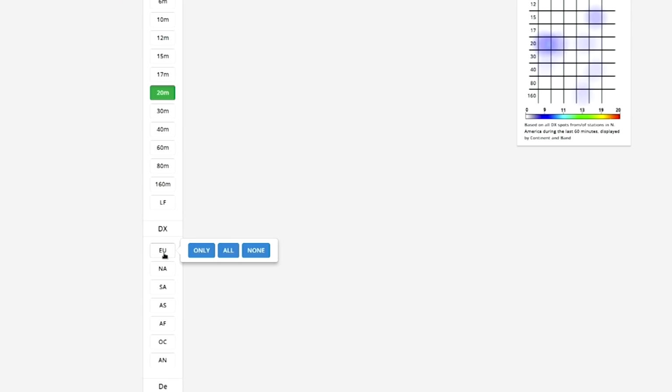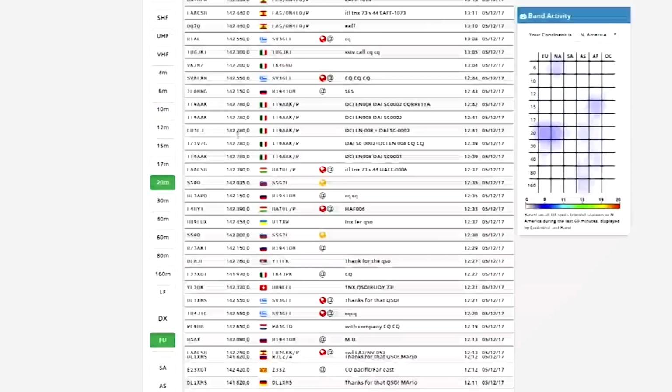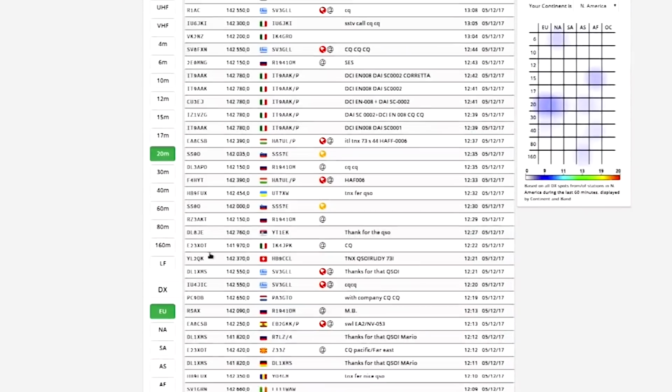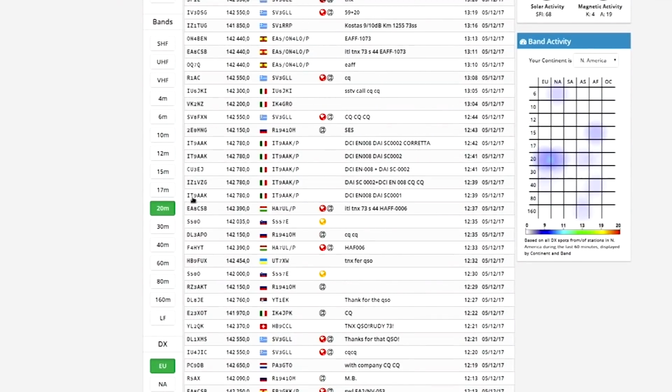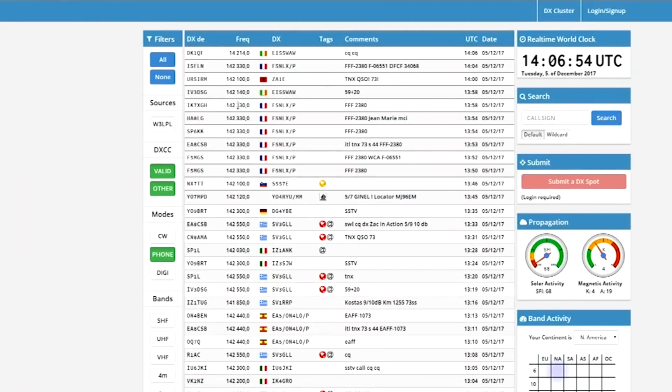And I'm going to pick out Europe only. I just want to see the posts that are of Europeans. And you can also select who's put up the post: Europe, North America, South America, Asia, Africa. We'll leave it wide open for now and see what's happening. If you are not sure what country is being displayed as DX, you can click on the flag and it will tell you.